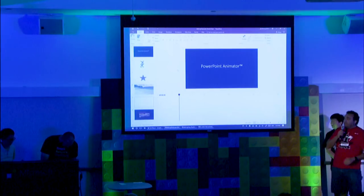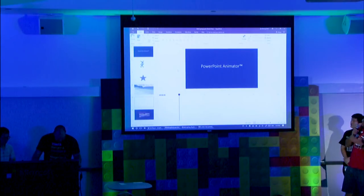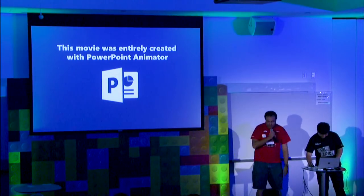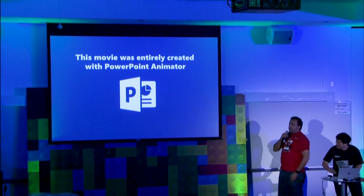Awesome. Our hack is called PowerPoint Animator. It's a new animation tools for PowerPoint. So what you see below here is the new timeline UI. And now the PowerPoint Animator team proudly presents our first movie, Back to the Future.